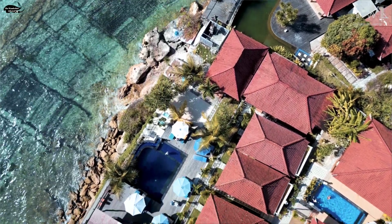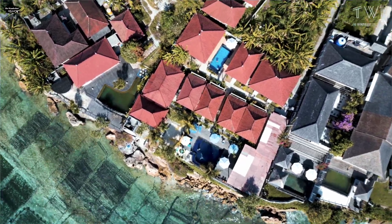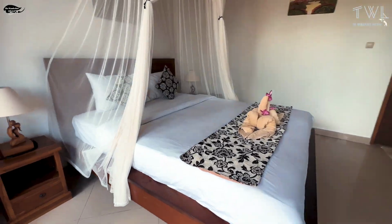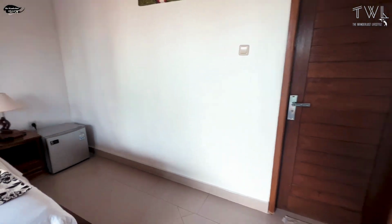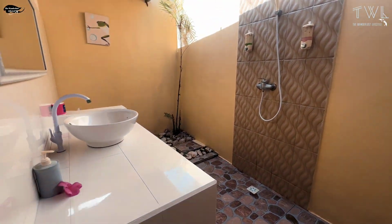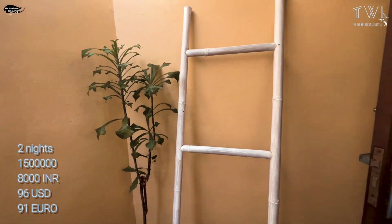We checked into our hotel. It is a very nice and cozy hotel. Let me give you a room tour. The room is aesthetically and beautifully designed and it had all the basic amenities, and there is also a mini bar, but the best part is its open washroom, and we got the room at 4000 rupees a night.